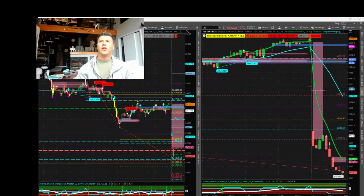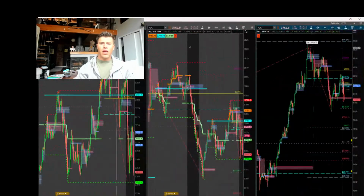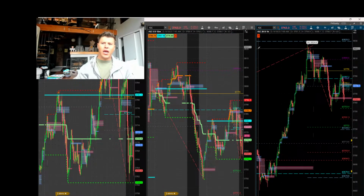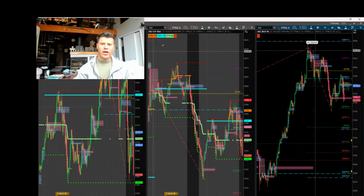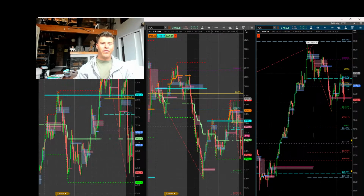One of the things, let me show you, is a diagram I look at. This is a 15-minute chart, a 5-minute chart, and an hourly chart. If we are below the fair value gap, which is -1 here, -1 here, and -1 here, you probably don't want to be trading long. We're below the fair value gap on every single one of these time frames.